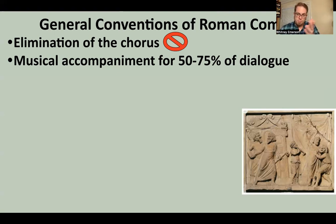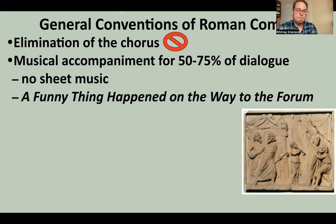In fact, some estimates, your book, I think, puts it at 50 to 75% of the dialogue we know was in verse and could have been inclined to be sung, was able to be sung very easily. However, evidence that doesn't exist is, for example, sheet music. We simply don't have any of that from the Greek or Roman times.